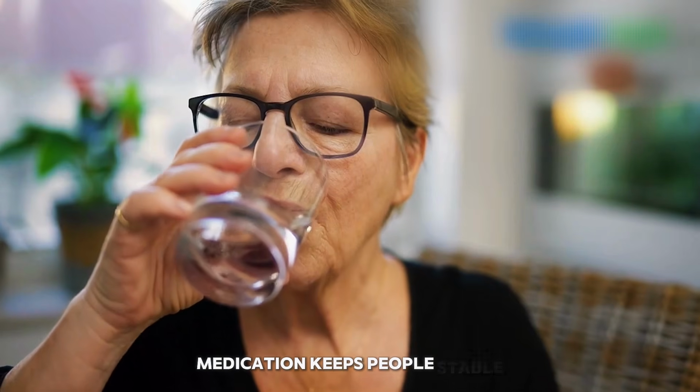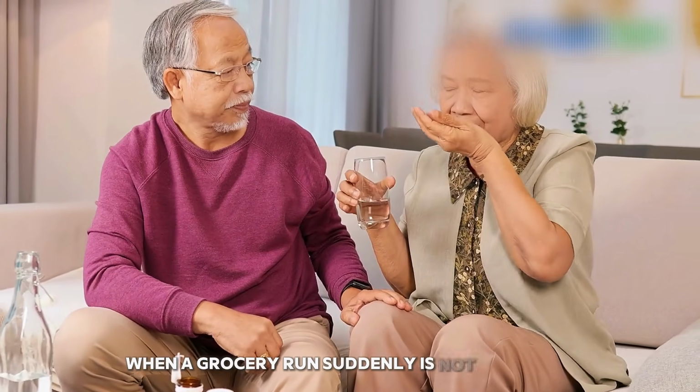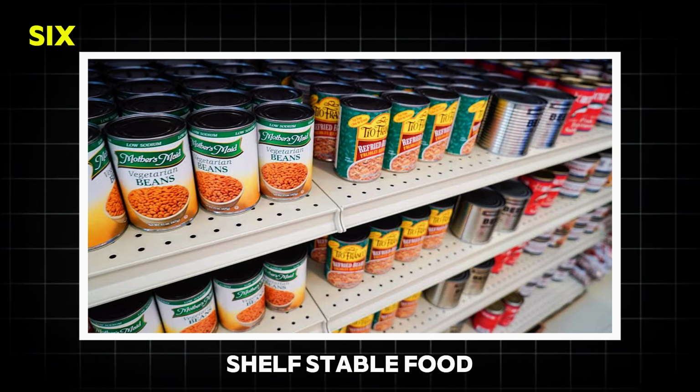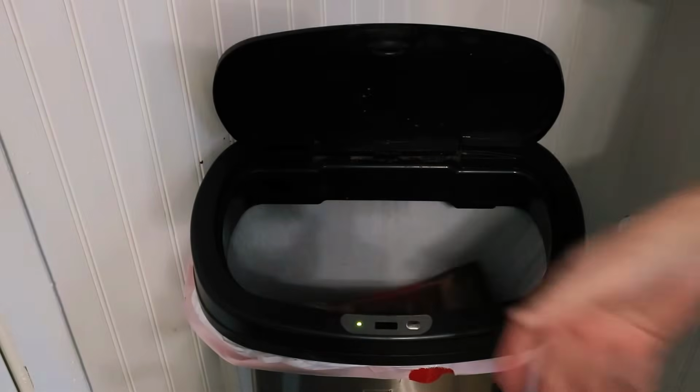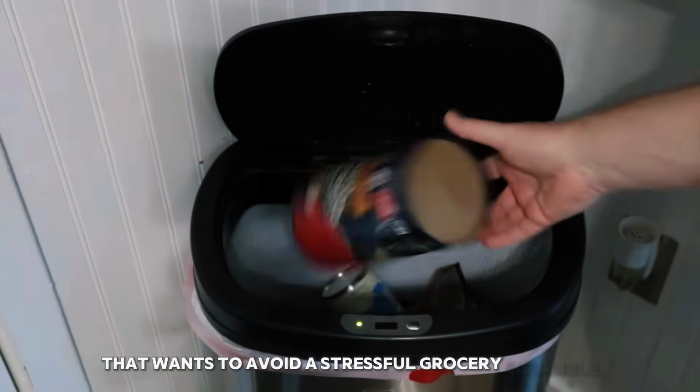Medication keeps people stable. The next item keeps the whole household fed when a grocery run suddenly is not an option. Number 6. Shelf-stable food. Shelf-stable food is the boring backbone of any household that wants to avoid a stressful grocery scramble.